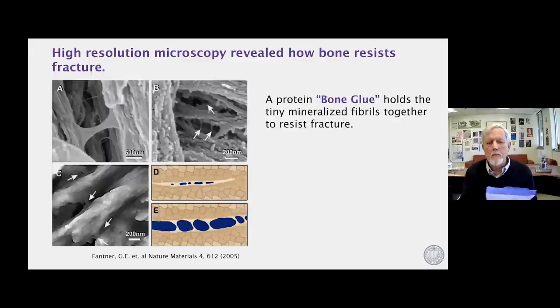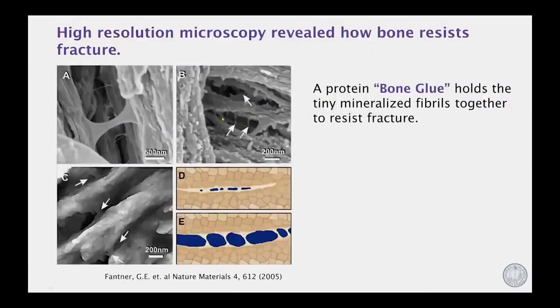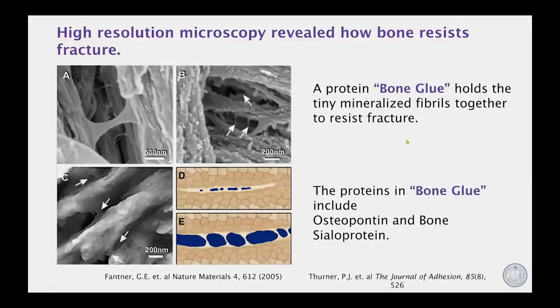What makes bone strong is this mineral and the protein working together to resist fracture. One part of the protein is the collagen that makes up those fibrils. The other part are the proteins in the bone glue that holds the mineralized fibrils together. You'll see filaments of bone glue in this cartoon between the mineralized collagen fibrils.